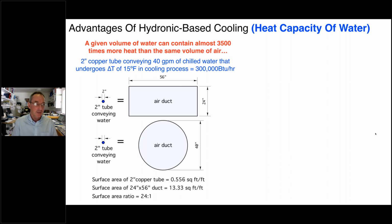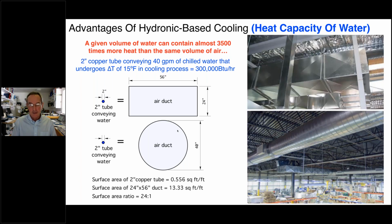Now there's a comparison here between that 2-inch tube operating under those conditions, and over on the right side you see a rectangular and a round duct with the dimensions those ducts would have to have for equivalent heat transport capability. We've done similar diagrams in the context of heating, but these are obviously very large ducts. They take up a lot more space, as you can see over here on the right.